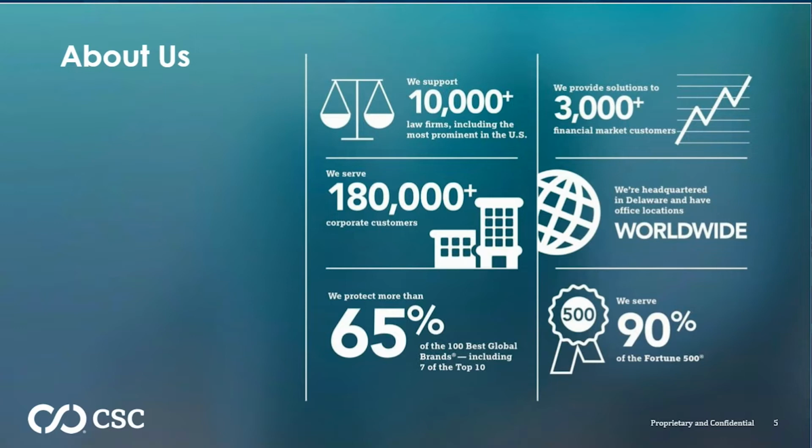In terms of our mission in the corporate legal services part of CSC, it's to really become an indispensable compliance partner for the customers that we serve by offering solutions that integrate world-class service.